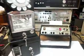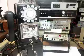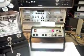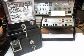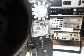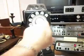So we know everything on this telephone is working, and basically what we're going to do now is switch the line over into a regular telephone line, and we're going to make a couple calls with this telephone. I'm going to dial, say, a time and temp number.